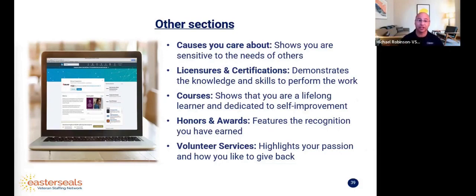Licenses and certifications, let's face it here, you don't need to wait until you get down to this to put it in there. Put it throughout your profile, starting from the header, the About Me section or summary section, in your experience section, and of course in here. The more times that those show up, the more times those critical key skills, or should I say keywords, are going to show up in searches.